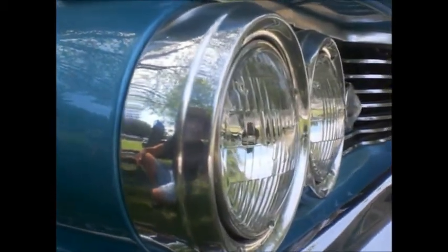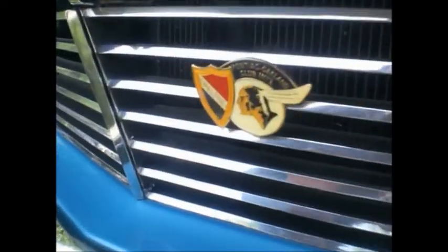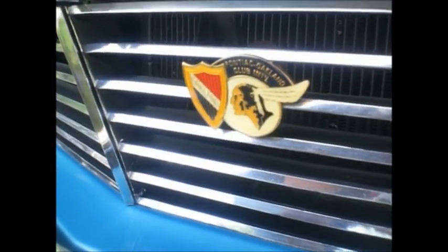All the anodize is done perfect, the grill is straight. What a labor of love. Imagine how many parts cars this guy must have gone through. Pontiac Oakland Club International. To get a car this perfect and a rare beast. 1960 show-winning Safari.